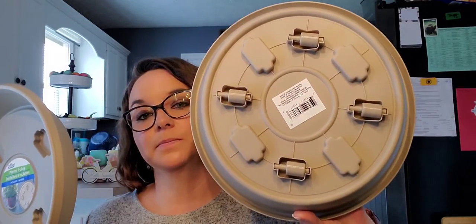I picked up 2 more of the planter trays with the wheels. So again, thank you so much to whoever told me about these, because I did not know they existed, and now I'm finding them everywhere. But I have 4 of the big planters, so I needed 4, so I found 2 more.